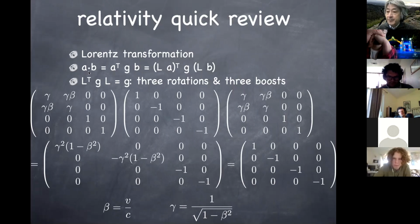product unchanged. And of course you knew that because A dot B is A naught B naught minus vector A dot vector B. Vector A dot vector B is the inner product of space, which doesn't change according to spatial rotation. So you knew that already, but it's just checking that it satisfies the same requirement. But when L involves time, it becomes more non-trivial for obvious reasons.